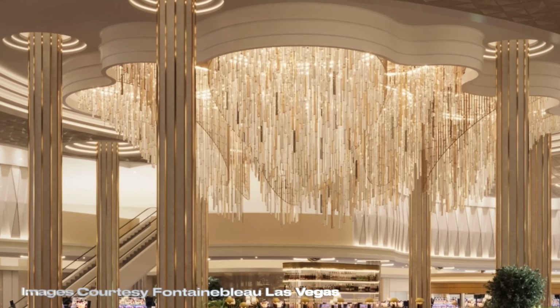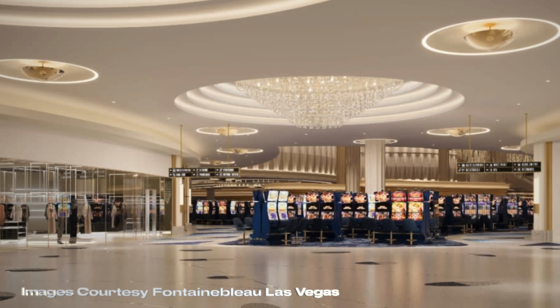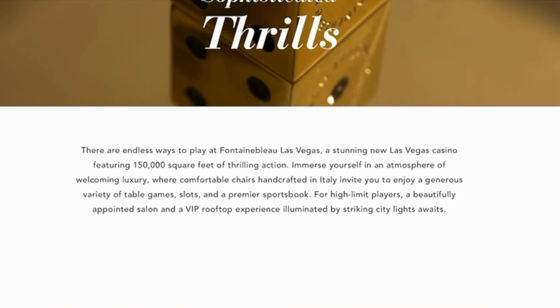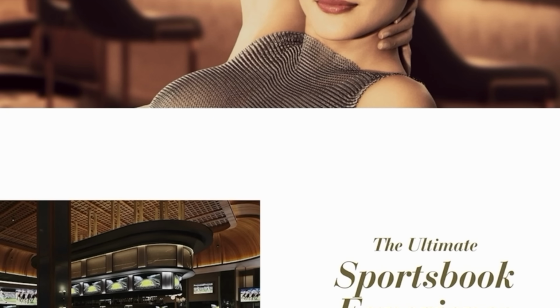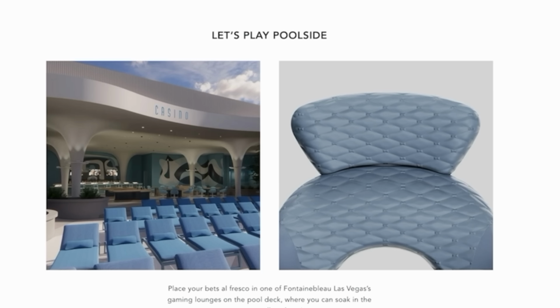The casino itself is going to cover 150,000 square feet, which is pretty big even by Vegas standards. The biggest casino in Clark County is the MGM Grand, and that's about 171,000 square feet. So this is a big casino by any standard. There's also, of course, going to be a race and sports book. It looks more like a sports bar, but it looks very cool. Also, gaming outdoors at the pool area.